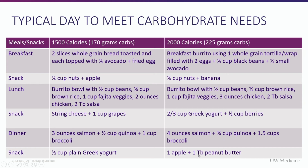And here you still have room for a snack. An apple and peanut butter. Apple's going to be 1 carb choice, and you'll get a tiny bit of carbs from the peanut butter. So again, if you're using one of the apps, it's going to give you more accurate numbers in terms of giving you the total grams.